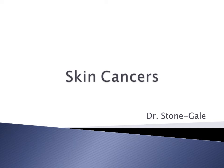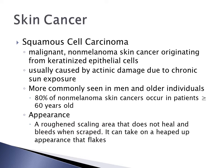This is Dr. Stone-Gale, and this lecture is going to be on the various skin cancers that you may see in primary care. The first one we're going to look at is squamous cell carcinoma, a malignant tumor that originates from the keratinized epithelial cells. It can invade the dermis, and occasionally it can metastasize to distant sites. So avoidance of excessive sun exposure is an important factor to prevent these types of skin cancers.